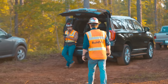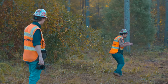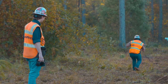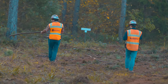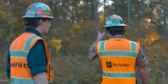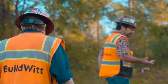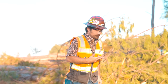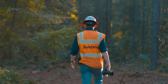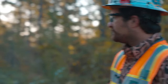I'm gonna try to go down to the feller buncher. Two wanderers venture into the woods. I got a stick. Come out and cut it. Here, buncher, buncher, buncher. My hunch says go that way. I'm amazed he didn't go for your stick. I know, maybe this one will help. Let's try. What if we asked somebody for directions? Do you think that's a good idea? No. So some people like to follow their leaders blindly into the abyss, but I think I'm gonna call it and turn around while he's not looking.